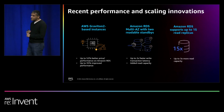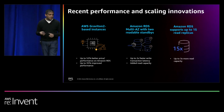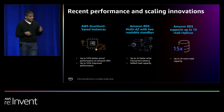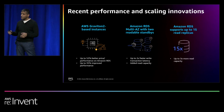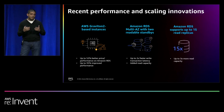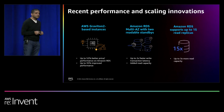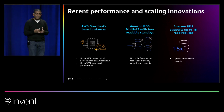We introduced Graviton instances, which have a 35% better performance and a 52% better price performance. The multi-AZ with readable standbys, which I'll talk about, it doubles your write throughput, and a few other benefits in terms of jitter. And the third is we now have 15 read replicas. A lot of customers said, hey, 5 is not enough, so we now offer 15. And the fact that MySQL offers chain replication, you get 15 times 15 plus 30, which is a total of 255 replicas. And some customers really do use hundreds of replicas. So on all these dimensions, we're focused on improving performance and scale.